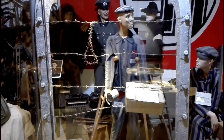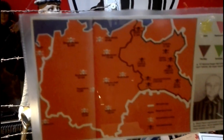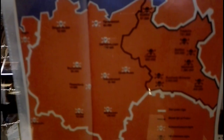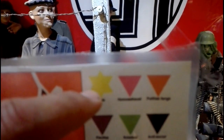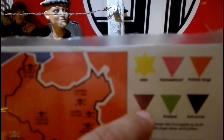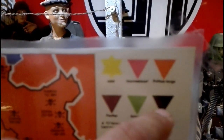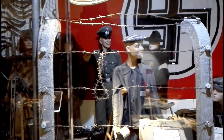This year's exhibition is about the concentration camps. And over here, there's a note explaining where all the camps were. The yellow one is for Jews, the markings they had on their clothes. The yellow for the Jew, the pink for homosexual, political prisoner, the orange, pacifist, the brown one, criminal, the green, and antisocial, the black one. And we all know what happened to most of the Jews, and I guess a lot of the other people as well.